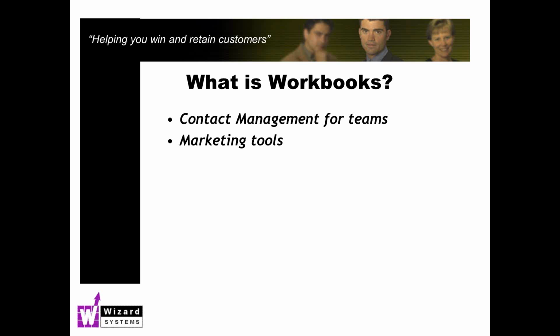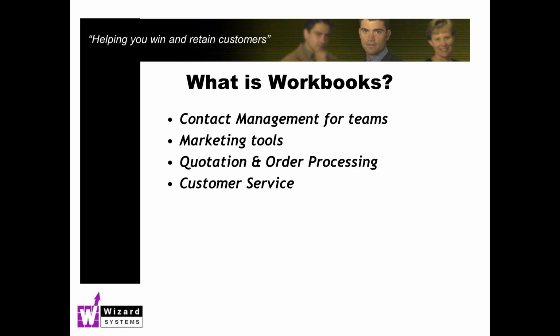There's some marketing tools in there to help you be more efficient and targeted with your communications to your clients. Now, unusually for a CRM system, we can also do sales quotes and order processing. This might be relevant for customer service as well. You may have service people that need to do quotes for calls or equipment, so they can do that as well in the system. And going beyond a quote, we can then also create orders and invoices as an option.